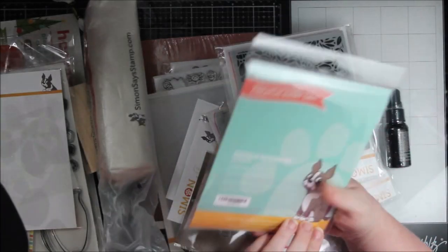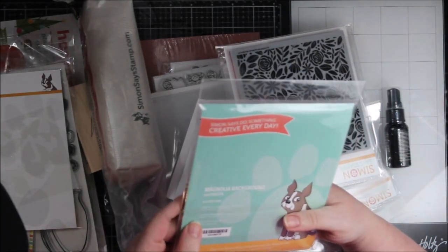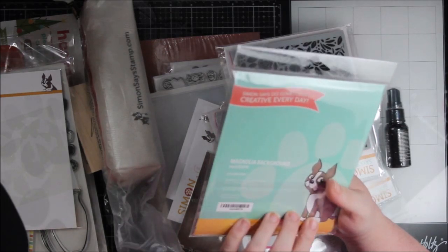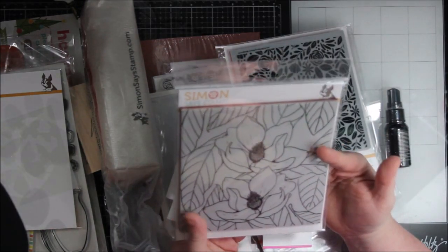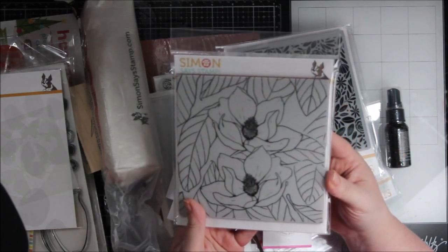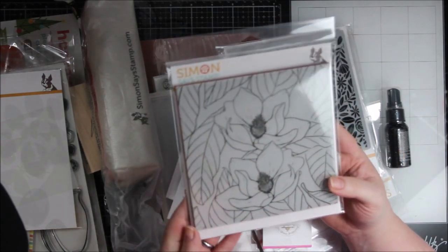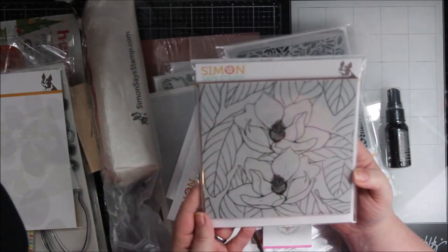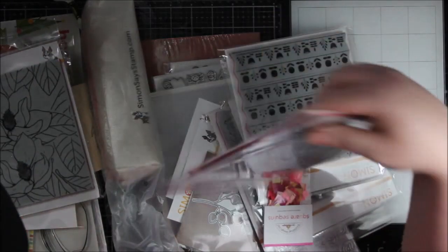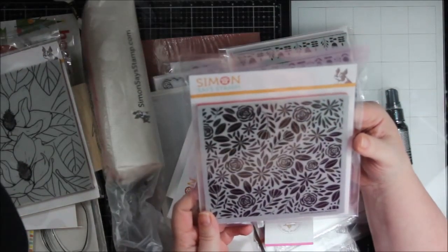The next, my box had a bunch of background stamps in it. Like, hello, can we say totally worth the money? The first one I picked up out of the pile was the Magnolia background. So pretty. I have a ton of ideas immediately for this one. Oh, it's so gorgeous. I've already pulled out of the box almost as much as I think the value of the box itself.